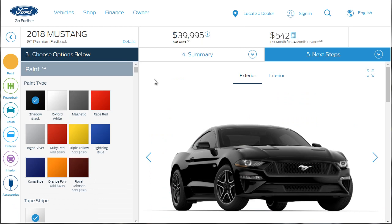Okay, so we've got some things to go through here. We've got paint, powertrain, equipment, exterior, interior, and then finally accessories. And then we'll go over to summary at the very end and find out what the grand total is. So we've got a selection of paints here: Shadow Black, Oxford White, Magnetic, Race Red, Indigo Silver, Ruby Red, Triple Yellow, Lightning Blue, Kona Blue, Orange Fury, Royal Crimson.